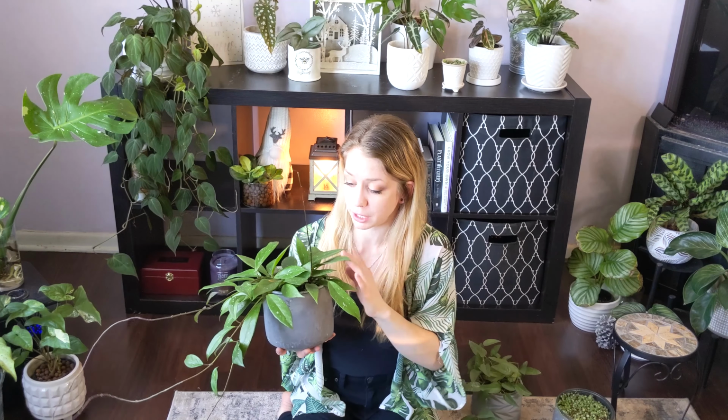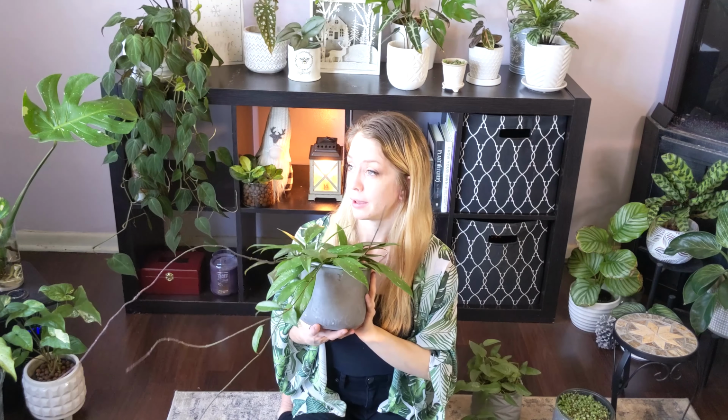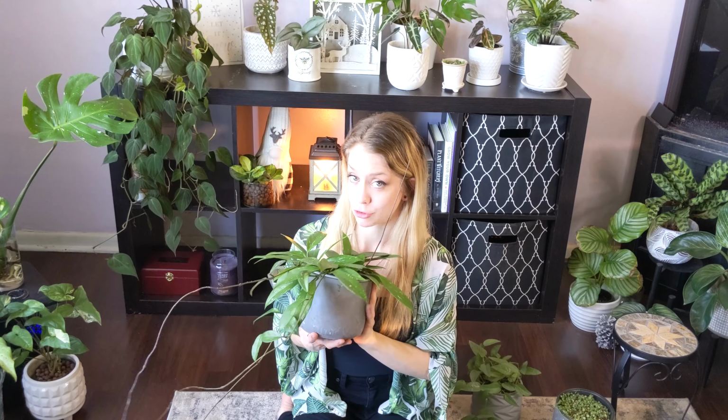That's what I've been doing. I've been keeping Hoyas behind you guys, and recently just been putting them on the window. And they've been thriving. They've been throwing out hands left and right. So I might just do that with this one as well. And I might move my string of hearts.